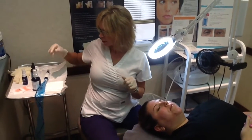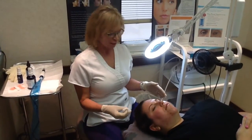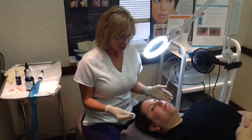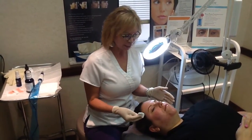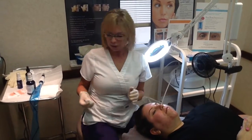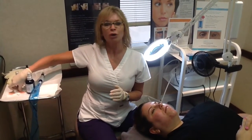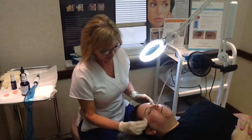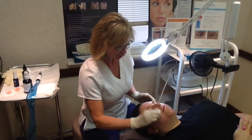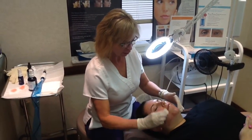These tiny needles make microscopic channels into the dermis without compromising the surface of the skin, the epidermis. It's like a controlled injury to the skin, but it gets to the dermis where the collagen and elastin are, and it helps promote new collagen. That's why it's so wonderful for skin tone and texture, because there's a tightening of the skin, and it also does wonders for acne scarring.